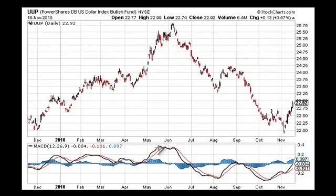Who got U.S. dollar? U.S. dollar has been fantastic this year for trades. First off, let's show you one that did not work here. Oh, excuse me, that's not divergence. Here we go. It's this one right here.